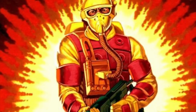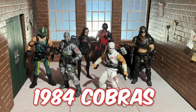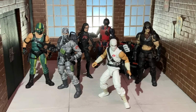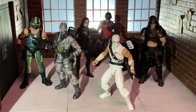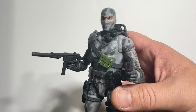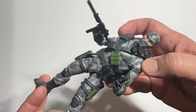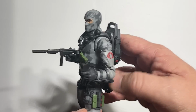Now, 1984 was all about Cobra. Just look at this collection of characters bent on world domination. What a year for the bad guys, where each of these versions on display were released this past year. These are so good, but we gotta focus on two of them, starting with Firefly. This is one where I have to give credit to the Joe team because they took something that was good and then turned around and made it perfect.